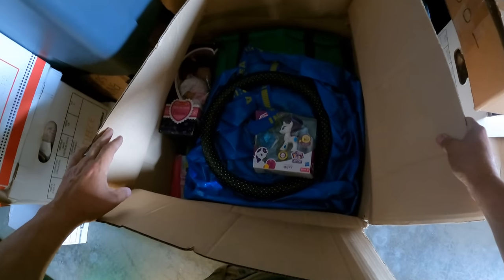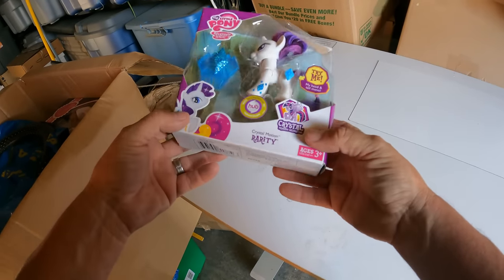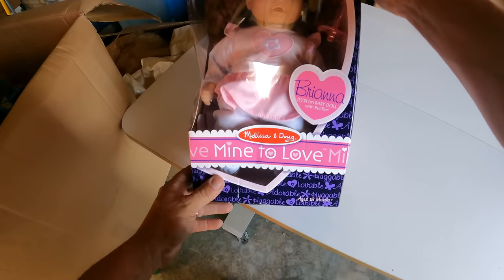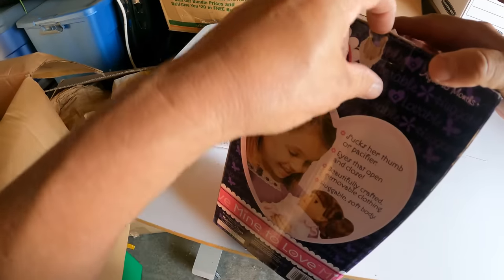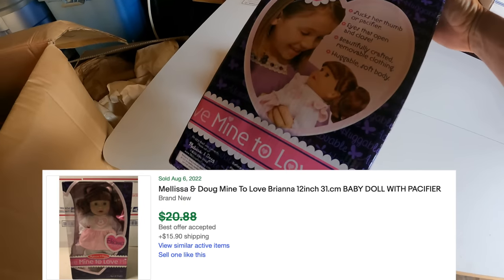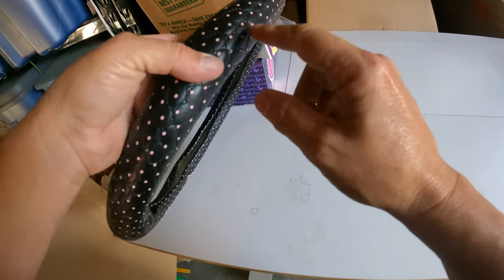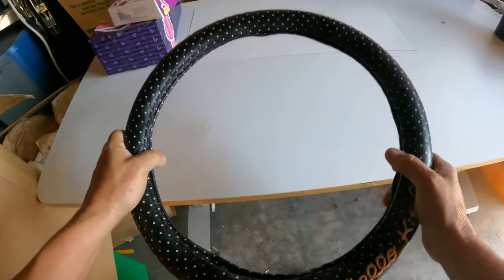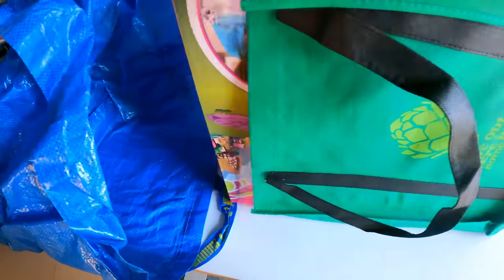Yeah, it's a big one. Ooh, I see some toys. My Little Pony. Cool. All right, little baby doll. Brianna. Oh, that's a Melissa and Doug product. That's good. Some good quality stuff. Looks like that one's been opened before, but nice. There's a little steering wheel cover. Some little pink dots on there. Cute. All right. Okay, I see more My Little Ponies.